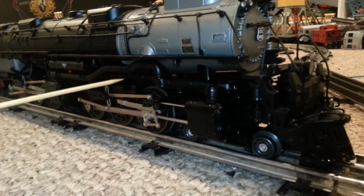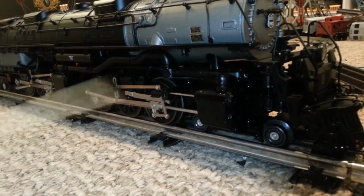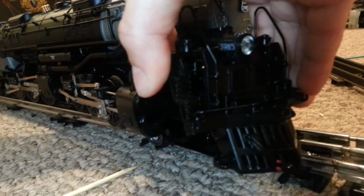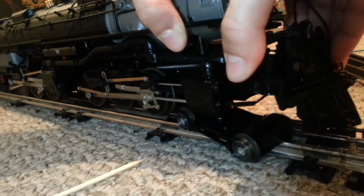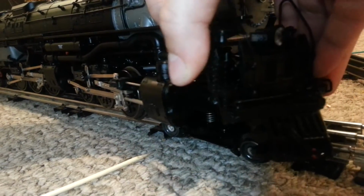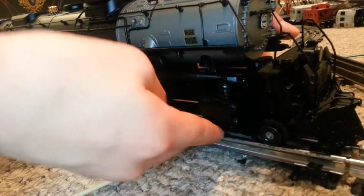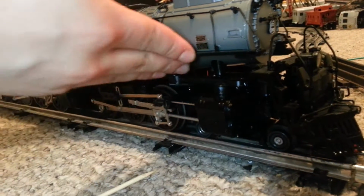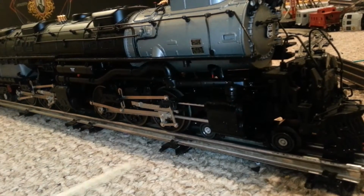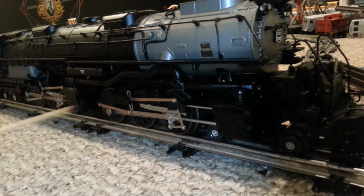Now we'll get to all of this piping here. As you know, this is an articulated engine, so I'm going to pick it up real quick and show you something. The pipes that would normally be on the engine to get to the pistons actually move so they can get to the pistons. It's really cool, so you can do this. There. And that does it on both sides of the engine. So that's how it would normally get steam from the boiler into the front set of pistons.